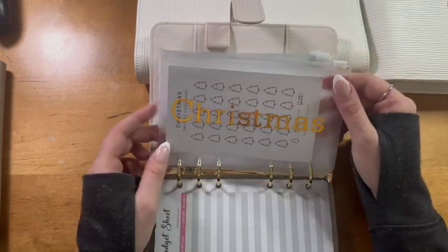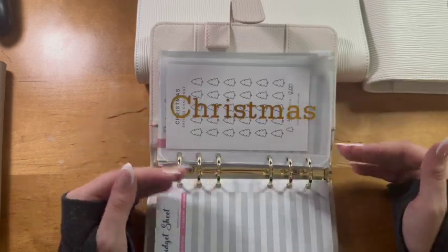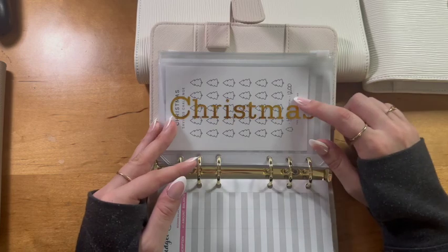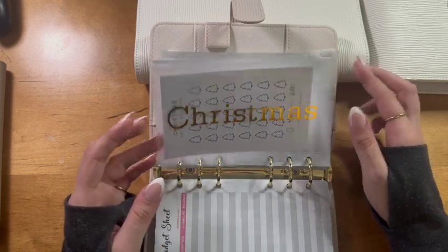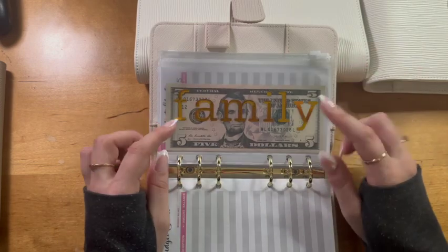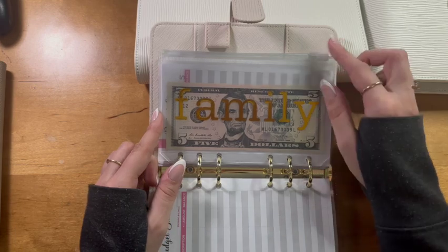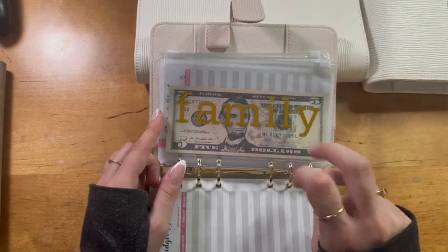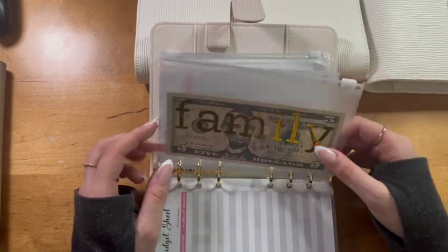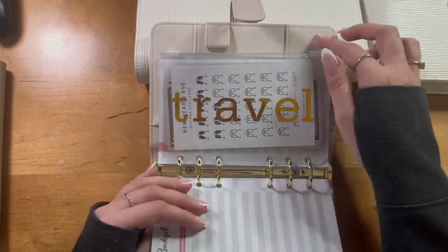Christmas stayed. Because Christmas is a big enough event that needs its own dedicated saving. But honestly, I don't need to spend $1,200 for Christmas. Like, it's so unnecessary. So family is still here. This is for Mother's Day, Father's Day, and birthdays. So family events that are kind of holiday adjacent. I consider birthdays holidays, but you know, that kind of stuff.